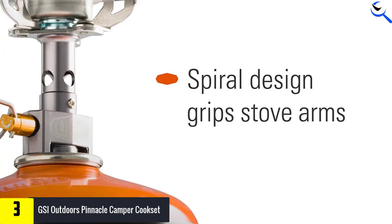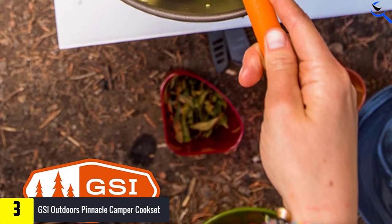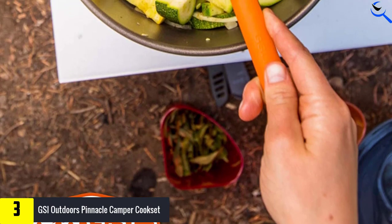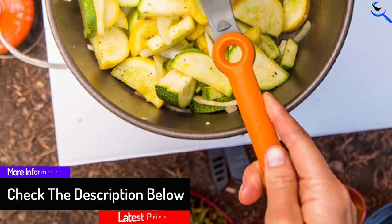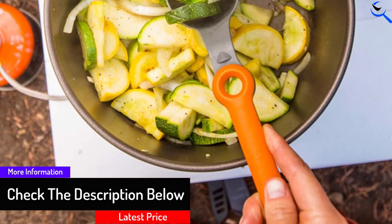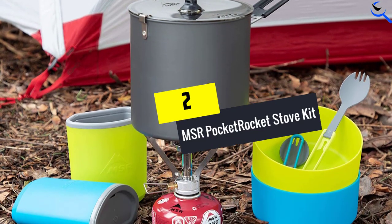The stuff sack can double as a washing sink. The anodized aluminum pots are food-safe, durable, and easy to clean, plus they heat evenly and quickly. The folding and removable handles lock easily, and when you're done using them, you can easily stow them away for easy nesting storage. This set is probably too large and heavy to take backpacking, but it's a great option for car or RV camping.